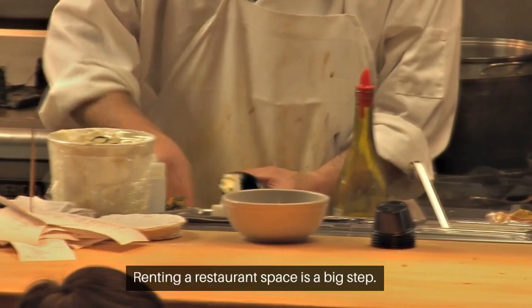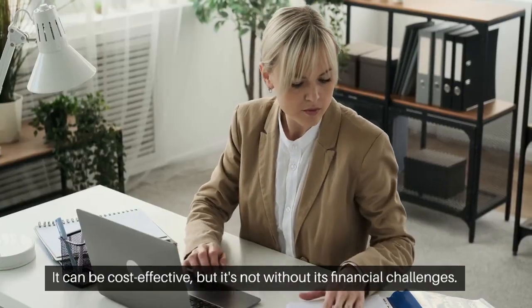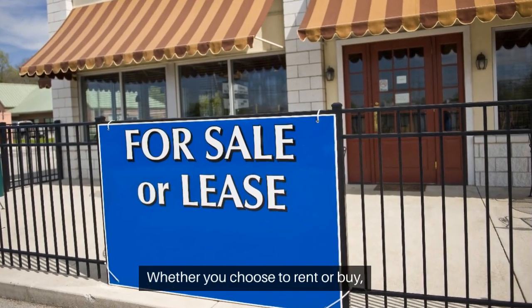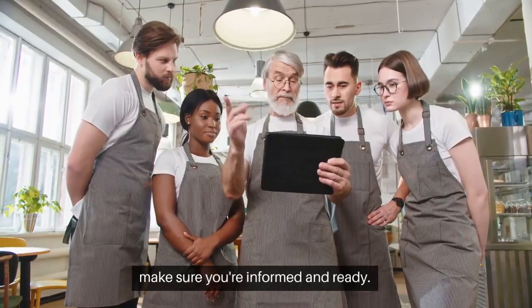Renting a restaurant space is a big step. It can be cost-effective, but it's not without its financial challenges. Whether you choose to rent or buy, make sure you're informed and ready.